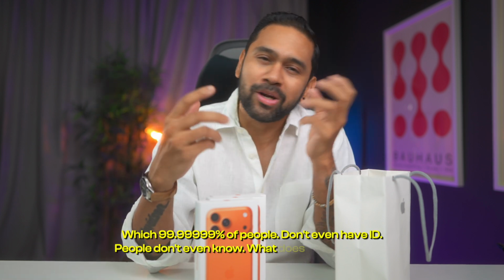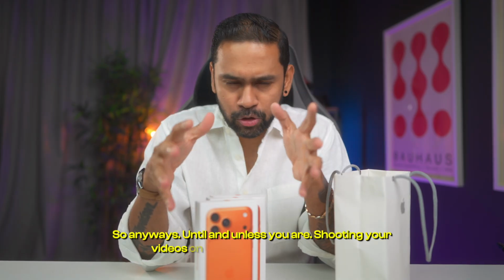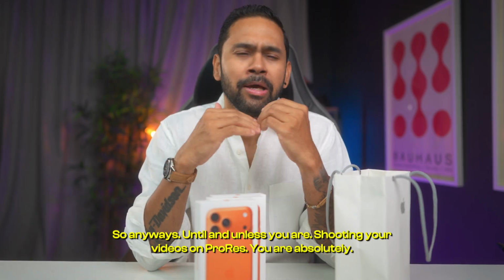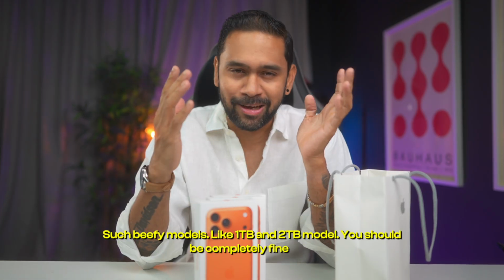लोगों को मालूम ही नहीं है what ProRes means. So anyways, unless you are shooting your videos in ProRes, you are absolutely in no need of buying such beefy models like the 1 TB and 2 TB model. You should be completely fine with 256 GB or at max 512 GB.